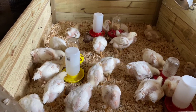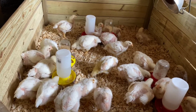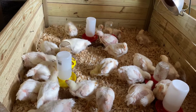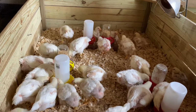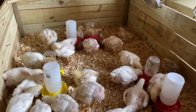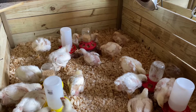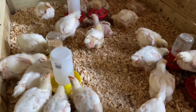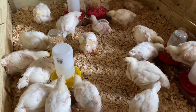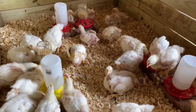We're not having any issues with them fighting or anything yet, but I have increased to 3 feeding stations to make sure everybody has a place at the food and water, to keep from having issues. I do use the heat lamp, 1 lamp at night. The birds are starting to get in their white feathers. They won't fully feather because this type of breed, the Cornish Cross, doesn't really feather out very nicely.